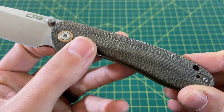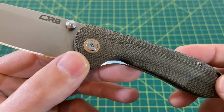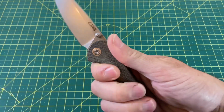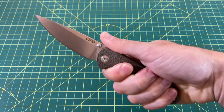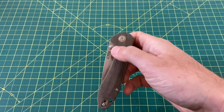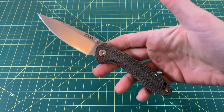Really love the micarta on this guy. It provides good grip. It wears really good over time, takes in the oils of your hand really well. Love that green and brass pairing. Really hard to beat that. D2 steel, so it's nothing special, but it's going to give you that edge retention. And ergos that are really good. I wouldn't say they're perfect or the best, but for what you got, it is a well thought out handle design. Drop shutty action for the most part, a little shake, nice strong detent. The blade rockets out.